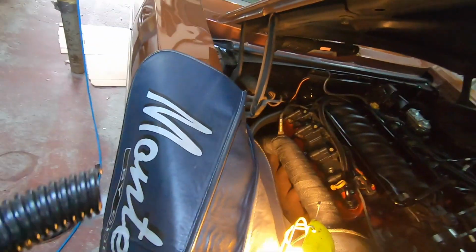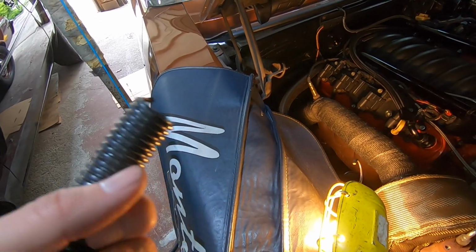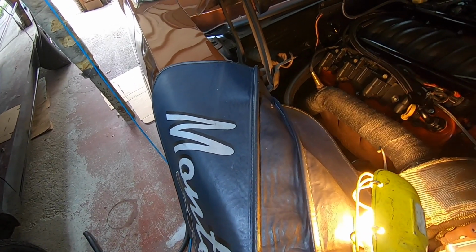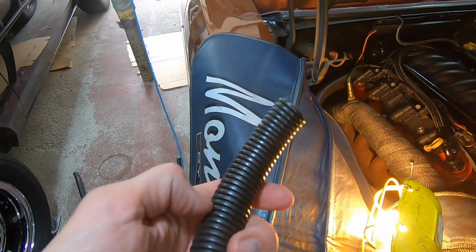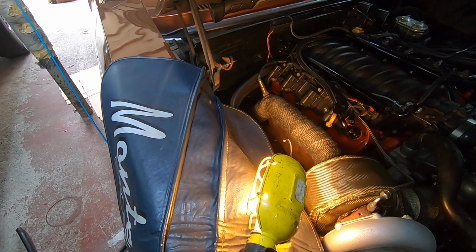Where the hole was, it's either getting pinched by the edge. I think it's getting pinched by the edge of the valve cover, just from the engine rocking or whatever. So it's probably going to happen again. Hopefully this will protect it a little bit. And yeah, so we'll see how long that lasts.